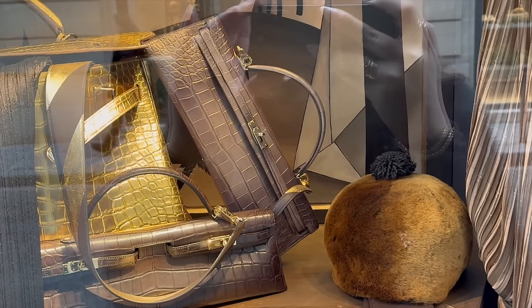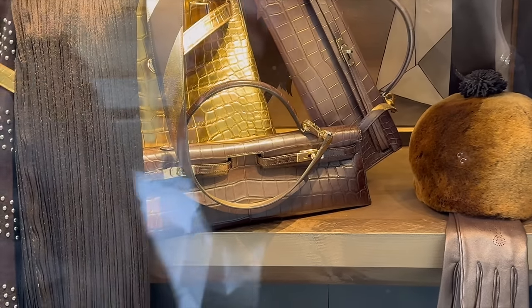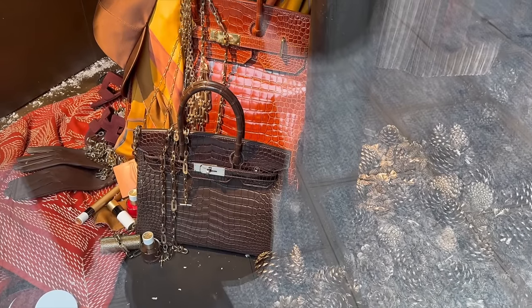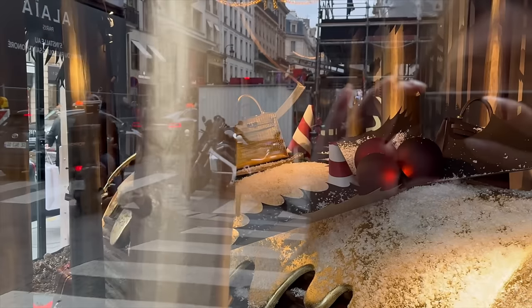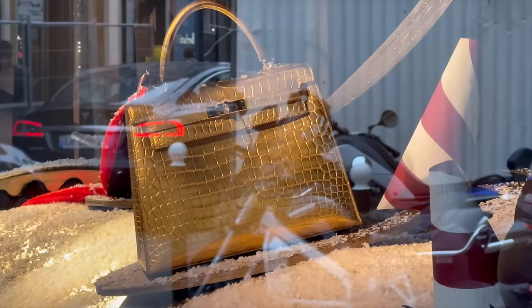I'm not sure if this is a new bag. I've never seen that before. Oh, look at this one, it has two locks. Honestly, the reflection is so bad, it's really hard to show you. I spotted this gold Kelly over there, but I'm not sure if you'd be able to see it because of the reflection. But wow, I hope they have it inside.